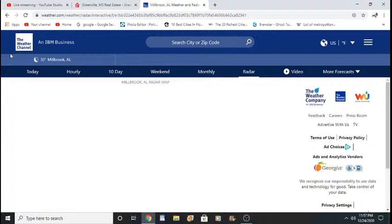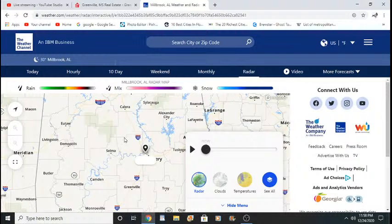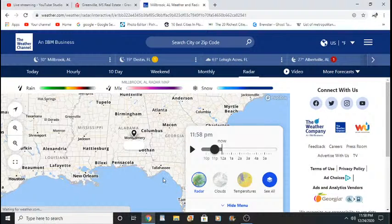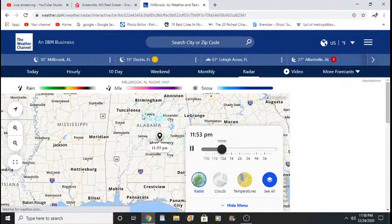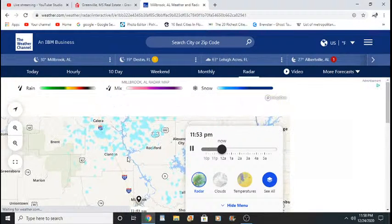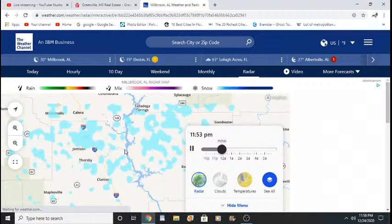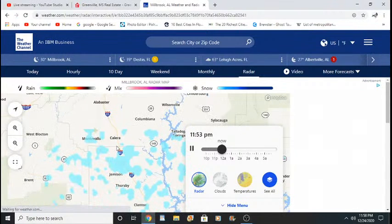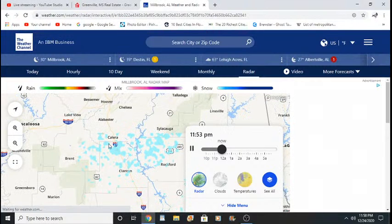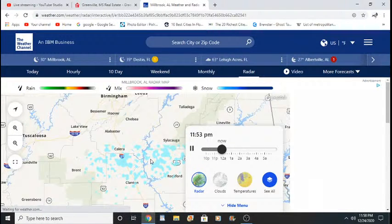But yeah, definitely they're getting snow all up the Florida Panhandle today. I'm not sure why it's not showing it. There we go. All right. So earlier today, as you can see, there's been spotty snow just to the north of us, between us and Birmingham. Basically, this is about a 30-minute drive north of us. They're getting some spotty snow all through there.